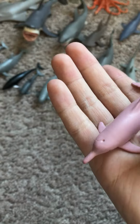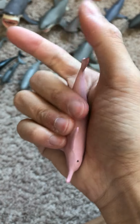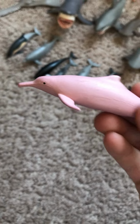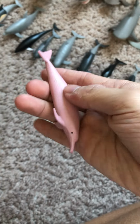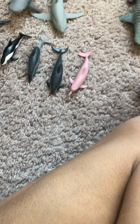Amazon river dolphins have a big head. We all know what they look like, right? Just look up the image if you don't know what it looks like. And these guys look a lot more like a bottlenose dolphin with a pinkish coloration. And also, Amazon river dolphins live in freshwater in South America. These guys live in saltwater in Asia. So don't get confused by that.